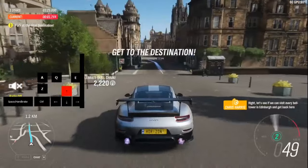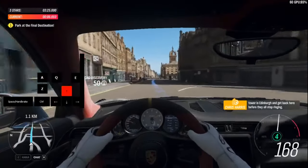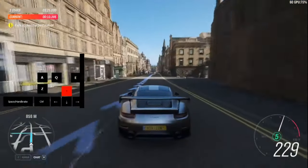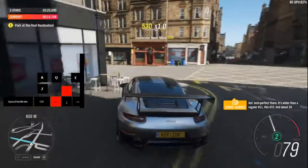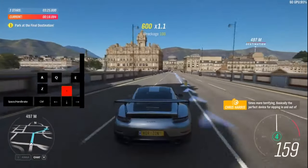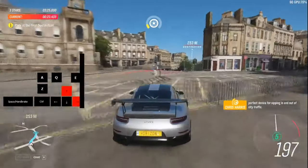Right, let's see if we can visit every bell tower in Edinburgh and get back here before they all stop ringing. In 400 metres, turn left. Inch perfect there. It's wider than a regular 911, this GT2, and about 20 times more terrifying. Basically, the perfect device for nipping in and out of city traffic.